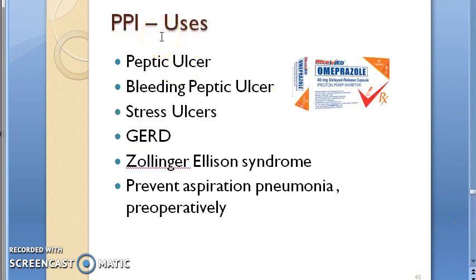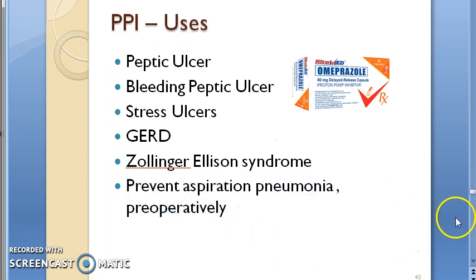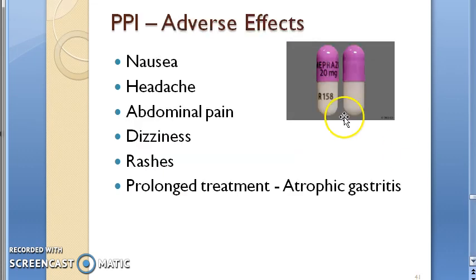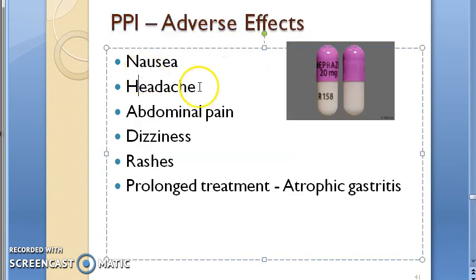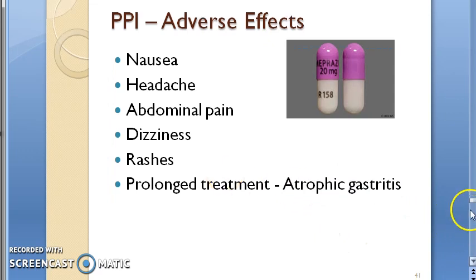Uses of proton pump inhibitors: peptic ulcer, bleeding peptic ulcer, stress ulcer, gastroesophageal reflux disease, Zollinger-Ellison syndrome. Prevent aspiration pneumonia, preoperatively, or when there is prolonged anesthesia, they can give this. Adverse effects: nausea, headache, abdominal pain, dizziness, rashes. Prolonged treatment can lead to atrophic gastritis. Okay, so I think that's all we wanted to cover in this video, correct? See you, bye bye.